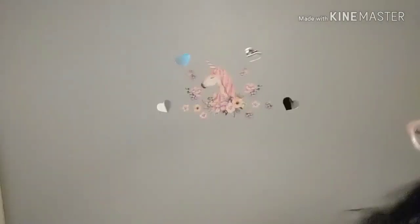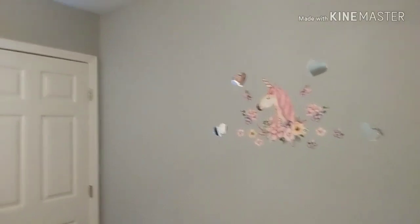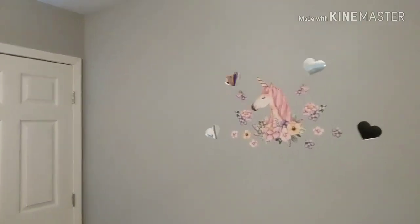So I had already passed by and showed you guys, but I added some extras to the wall back here. We have some mirror hearts surrounding the unicorn, as you can see right here. Uh-oh, I'm knocking the boppy off. So there we have it. Cute. And I also added some to the bedroom, but maybe I'll show you guys later. And little Miss Lola is so mesmerized by the mirrors. She's sitting there just staring at them right now.